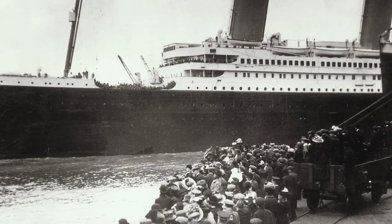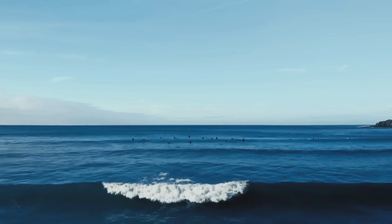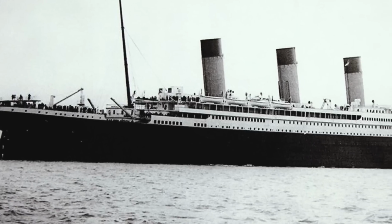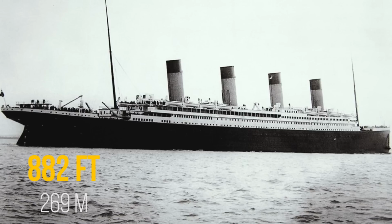Titanic sailed off on the 10th of April. Its first journey was across the highly competitive Atlantic route. On the launch day, the Titanic became the biggest movable object in the history of humankind, 882 feet long, 92 feet wide.